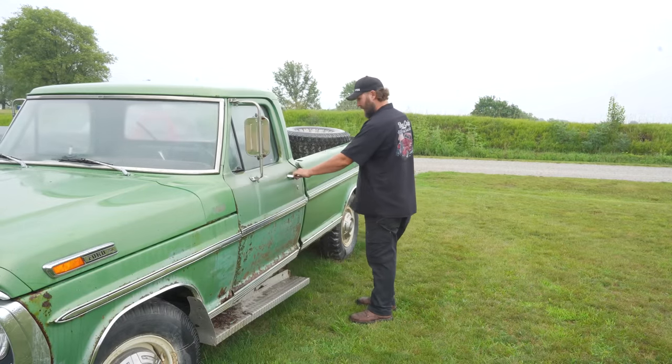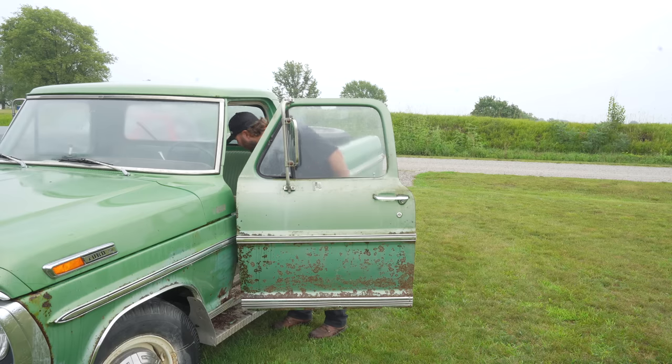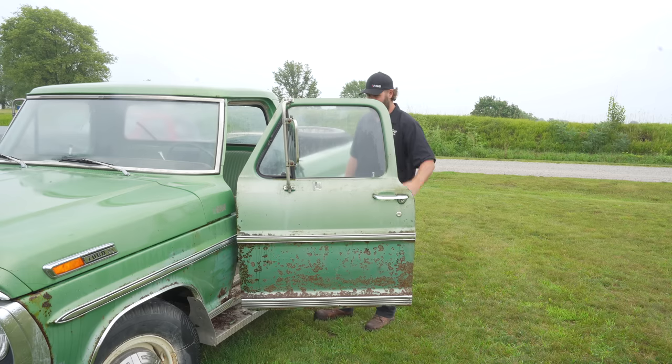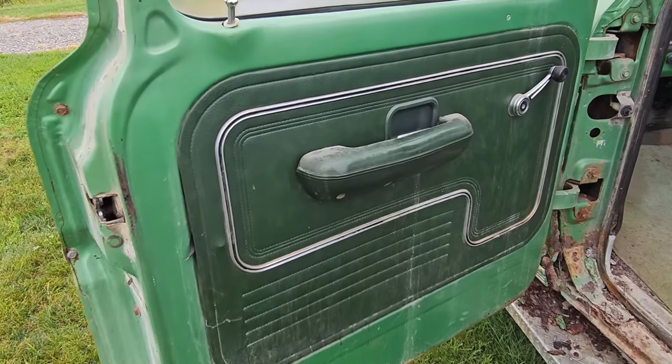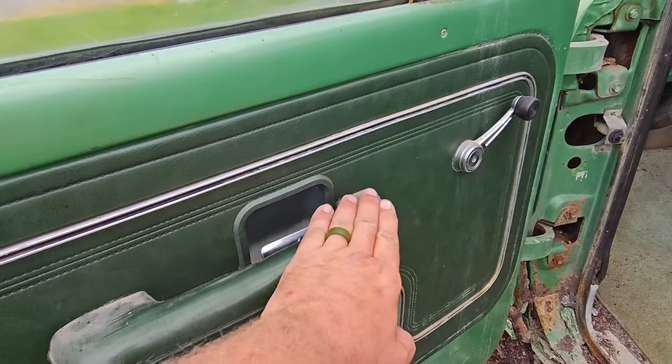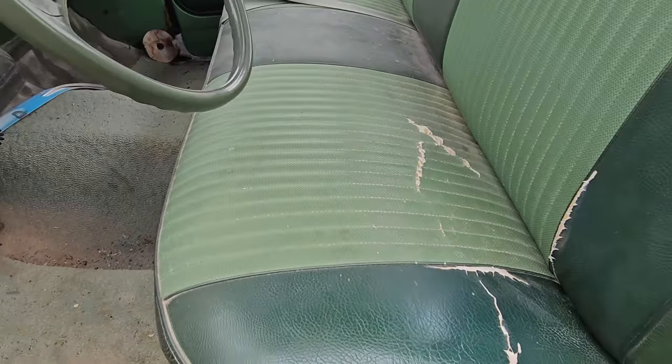Hey, that actually opens pretty good. We had ignition sticks. Oh, it's like used dentures full of hot pencil shavings. It's kind of pleasant. It's definitely dusty. Oh, wow. This is cool. It's in actually really good shape. Look at the door card. That's really cool. Seat's in pretty good shape.